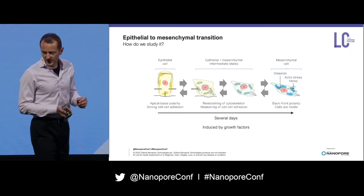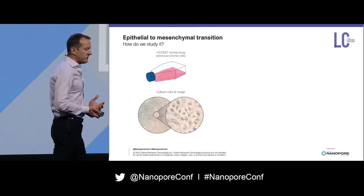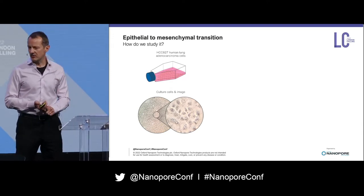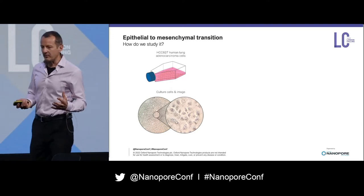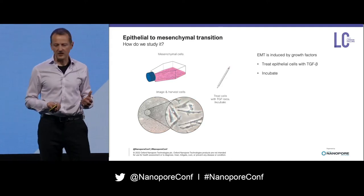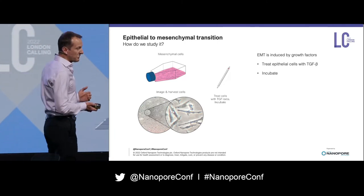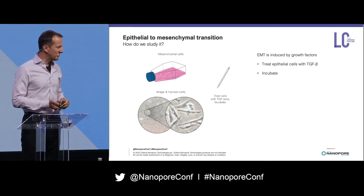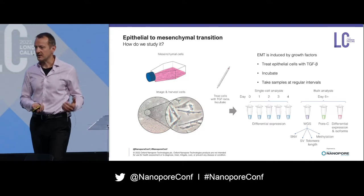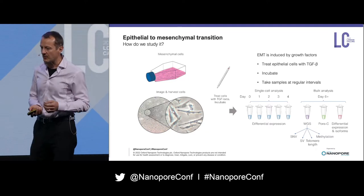So how did we do the experiments in the first place? We started off with some human lung epithelial cancer cells, HCC827 for those who know it. And we grew these in the lab in the usual way. And once the cells were established, we added some TGF-beta, the growth factor that initiates the transition from epithelial to mesenchymal cells. And we can see these changing shape over the course of several days. And during that time, we're able to take samples, and we can extract DNA and RNA, and then we can do our sequencing and analyses on these samples.